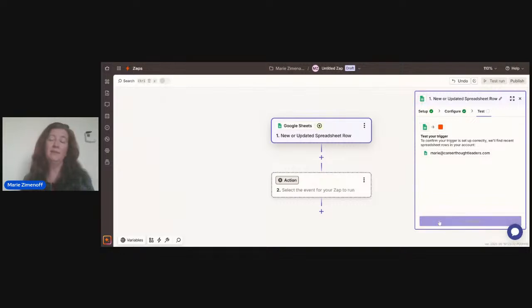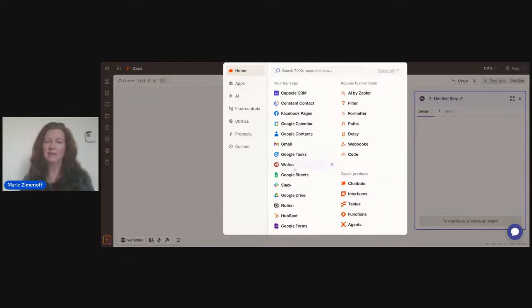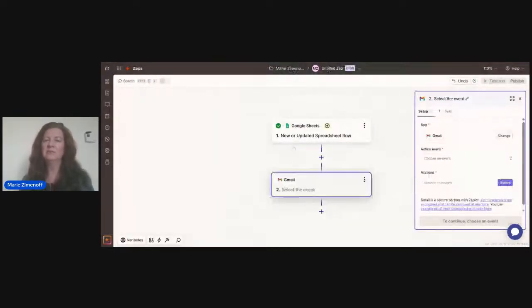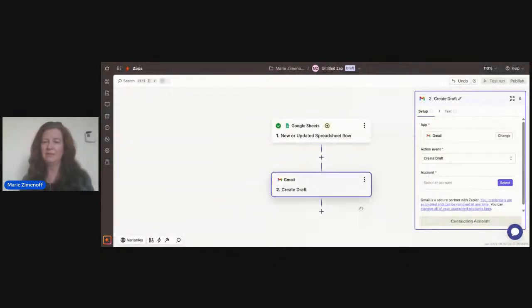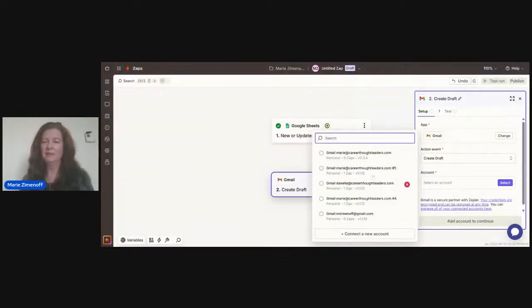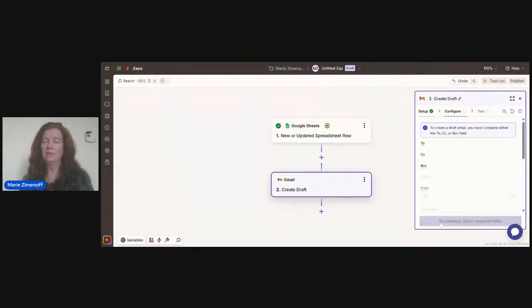And then once I have that set up, the next step for the actions would be to have it send an email. So I've got all of these different things that it could do, right? It could put somebody in my contacts, could put them in whatever, but I'm just going through this use case of, okay, I'm going to send them an email. And I can create the draft and then connect it to my account. And it would create this draft email.